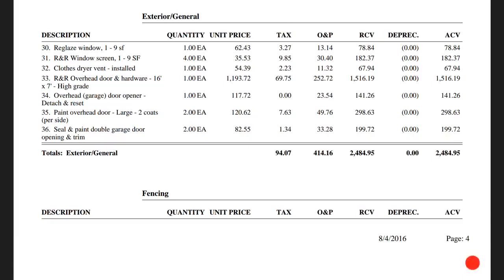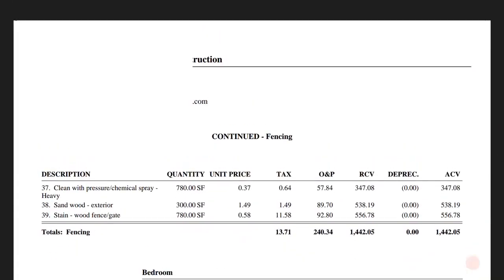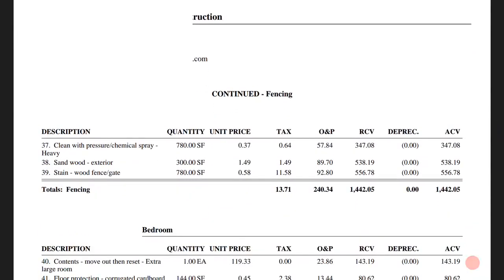So here they missed the window screens, the clothes dryer vents, the overhead door and hardware. How do you miss a $1,500 garage door? In addition to the overhead door opener having to be detached and reset and having to paint everything, right? So an extra $2,500 of items that the adjuster missed. The fence, how did he miss the fence completely, right? So clean and pressure wash the fence, stain the fence, and also sanding for the very severely damaged fence.